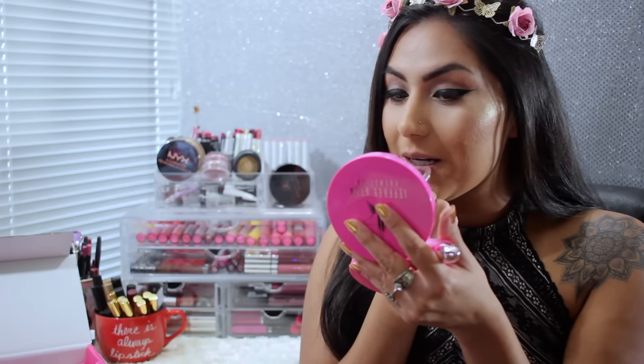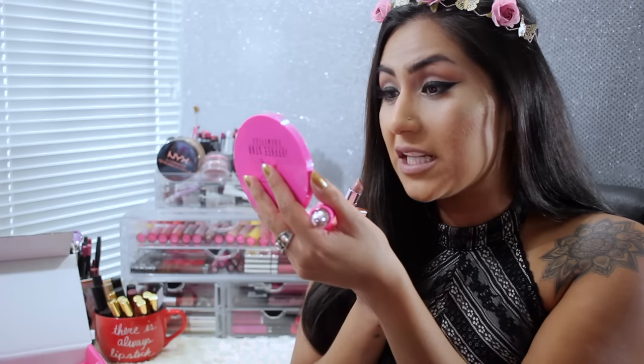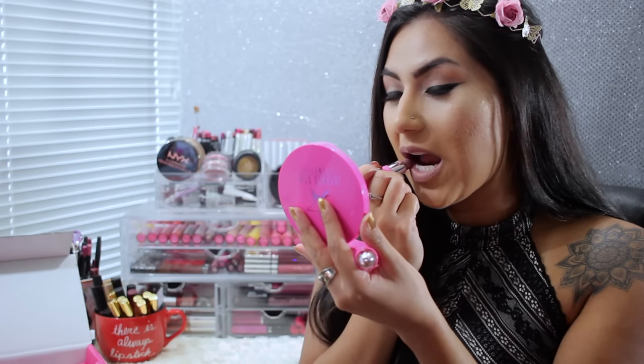apply this. I'm not using any lip liner, obviously. So I love this formula. Wow. It doesn't really have a smell. I don't smell anything, at least. The color pigmentation is pretty significant. Yeah, it looks just like Celebrity Skin, except for in a regular lipstick container. And I am loving it so far.